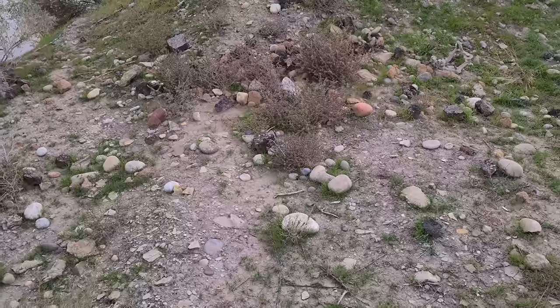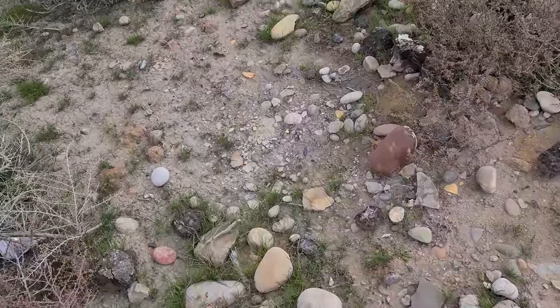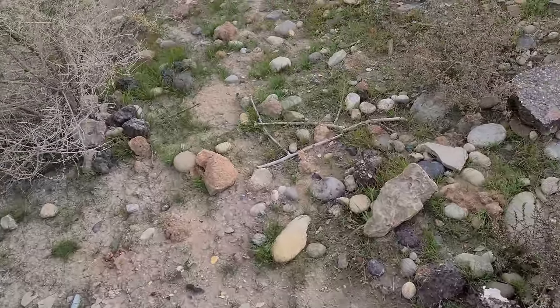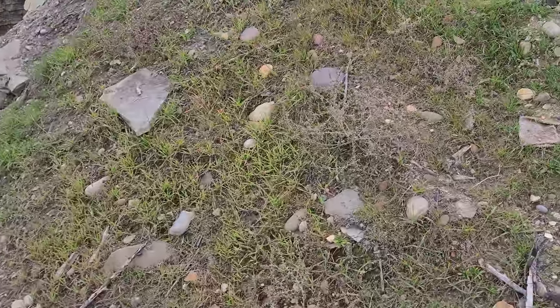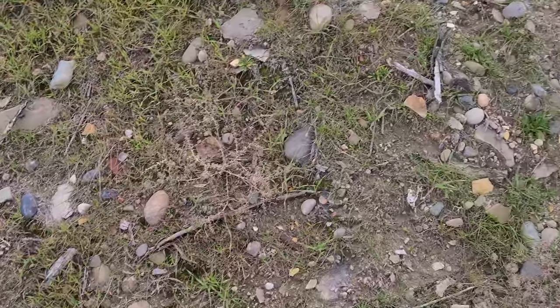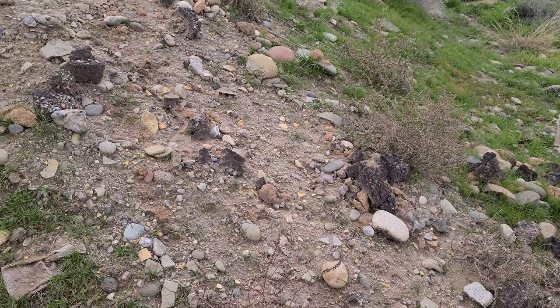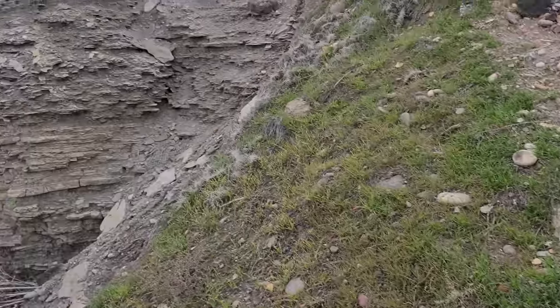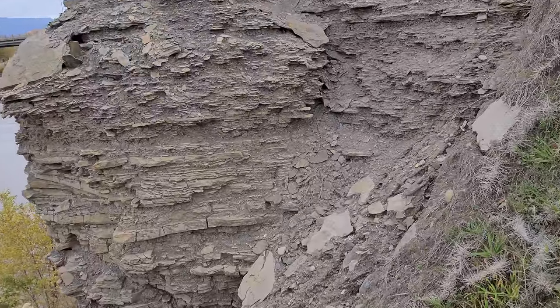That's another thing. See all these round rocks, these spherical rocks? You ain't gonna find no fossils. That just shows where a riverbed has been at once. Wherever you see the round rocks, the river used to be there flowing. Now that's just mud that's been laid down over millennia.